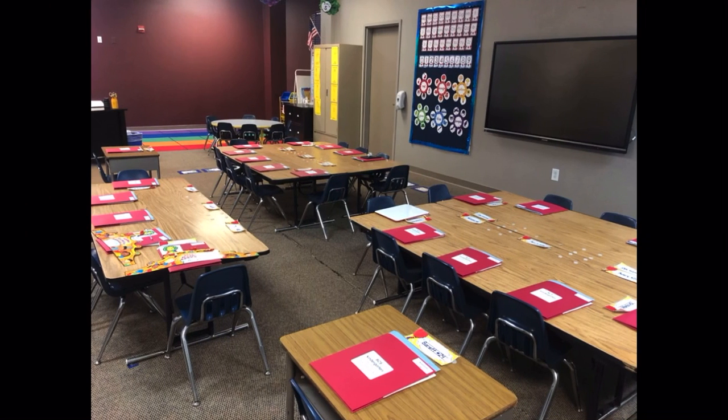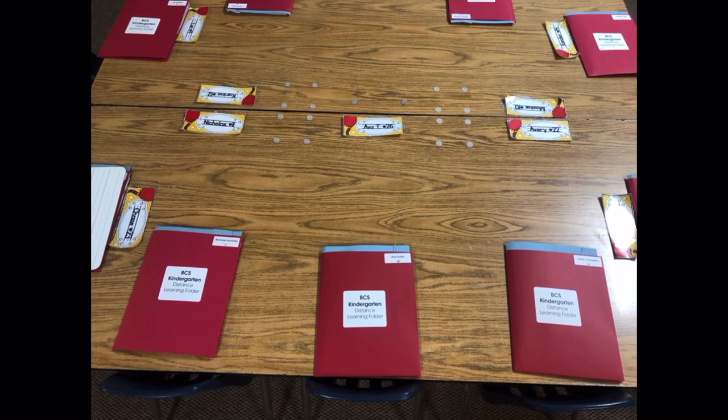Then you will need to head over to your child's desk and pick up their new folder with their new materials for the week. Make sure that you collect your child's folder only and the materials at their desk and table only. You will see at some other students' desks some materials that don't belong to your child. Please make sure you only take what has their name on it or is stacked with your child's folder.